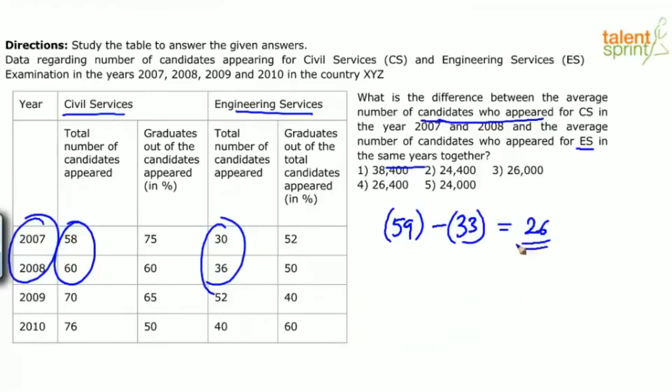26. And these were in thousands. Remember, this was not 59, this was 59,000. This was 33,000. So the difference will also be in thousands. 26,000, which is option 3. So I think it's a 10 seconds job, right? Not more than that.